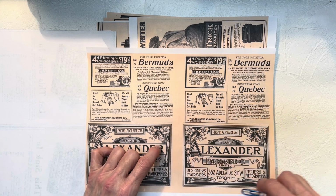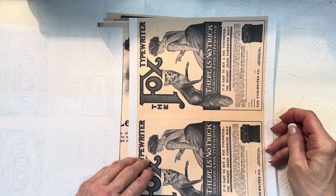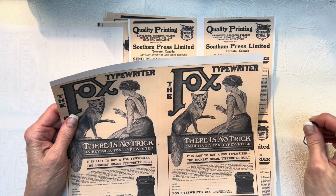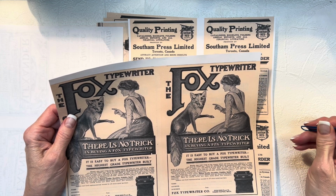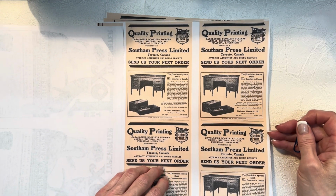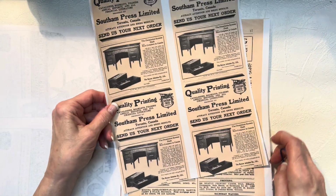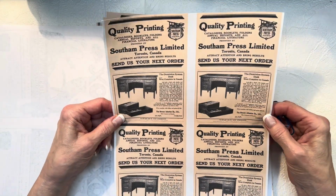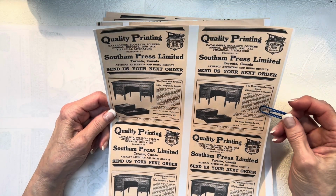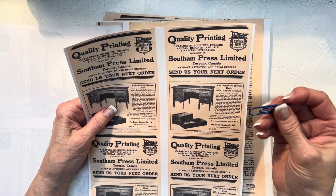I love this particular ad because it's so Art Nouveau sort of. This one I printed 2 to a page. I thought that fox was very cool. There's another typewriter there. I printed this one 4 to a page. Now, see, something got cut off here. So again, you play around with your settings a bit. I was intrigued that this desk is much like mine, the one I'm sitting at right this minute.